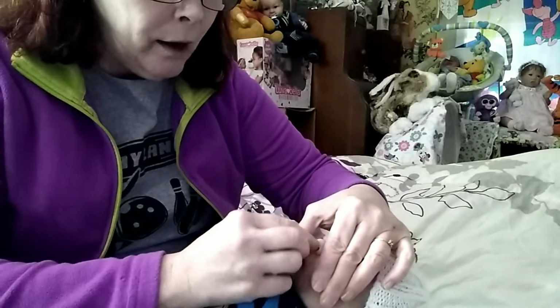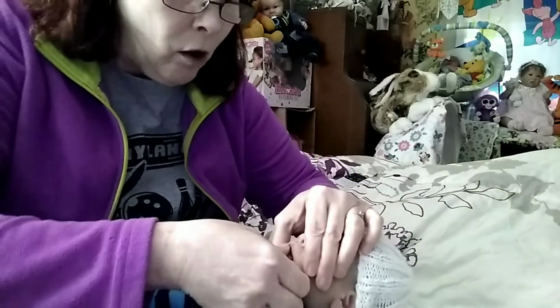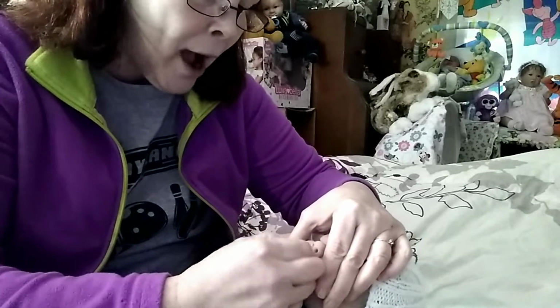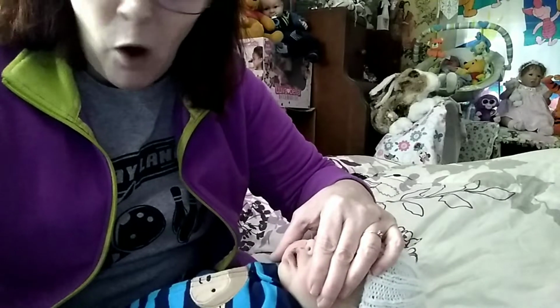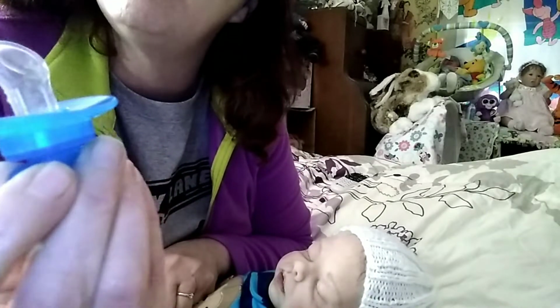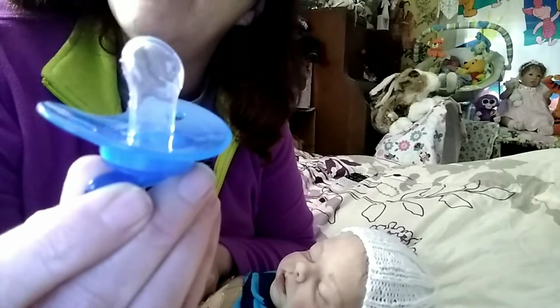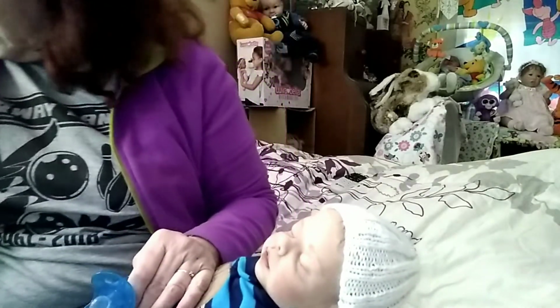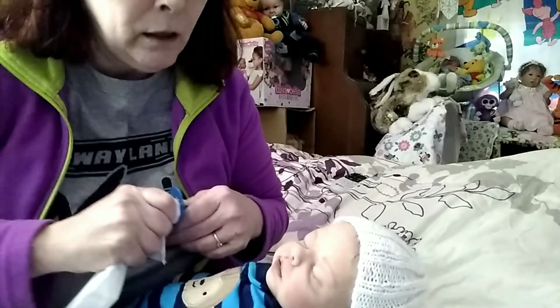Let me see if I can get this all off. I'm being very gentle with his mouth. I'm not opening his mouth wide. He doesn't have a really wide mouth or anything, but you can still see some of the stuff on his passy. You see some of it on the side of his passy in there. So I wipe that off with a Kleenex. It's just from using the lube.